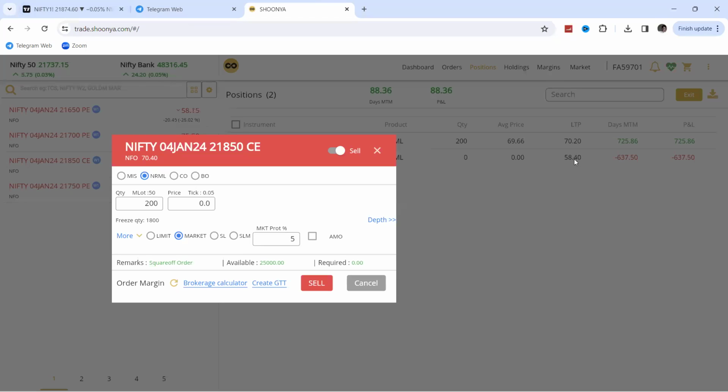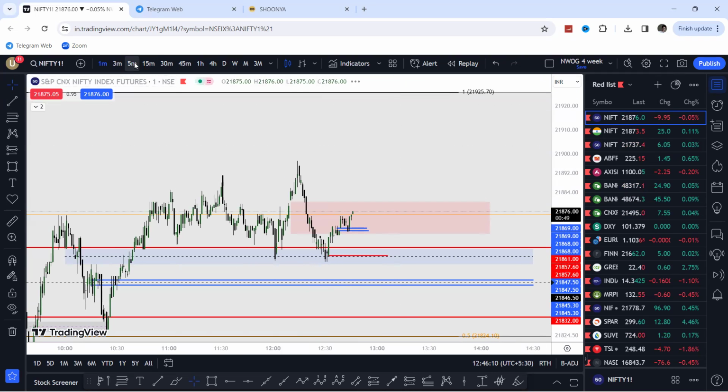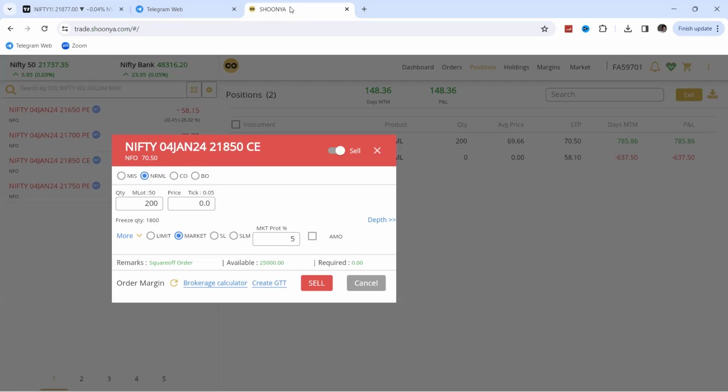You see, I did take a trade on the put side as well. That's called testing the waters. We are trying to test if the prices can really go down or not. You need to get in sync with the market. There's a lot that you need to understand while we are taking real positions.